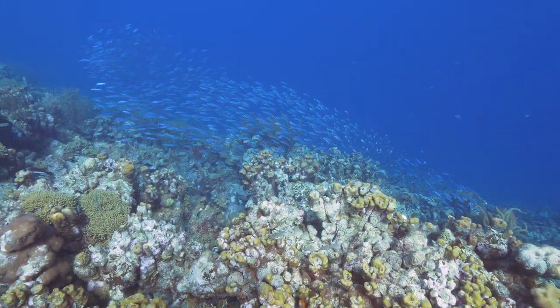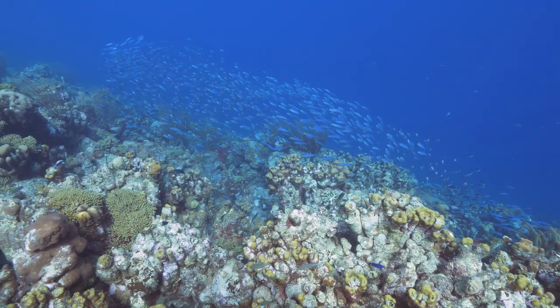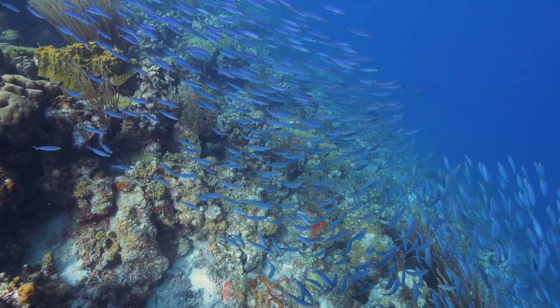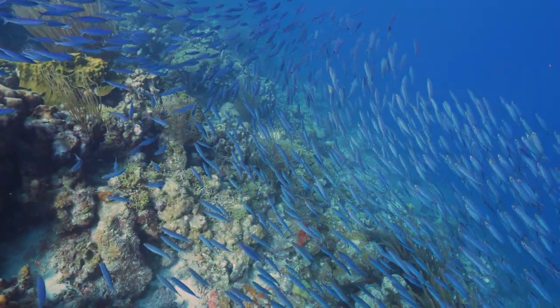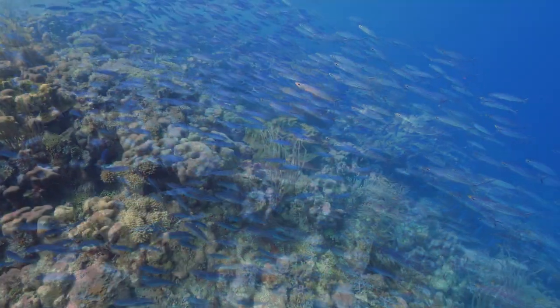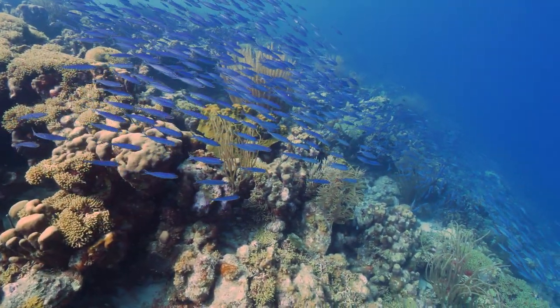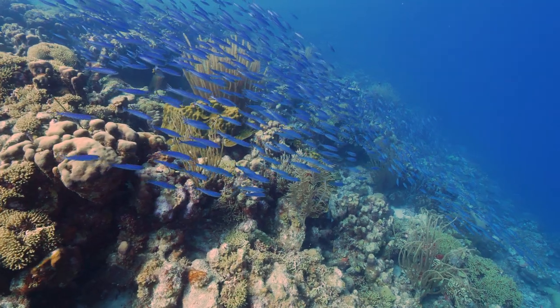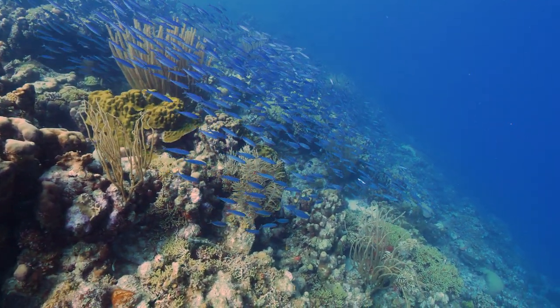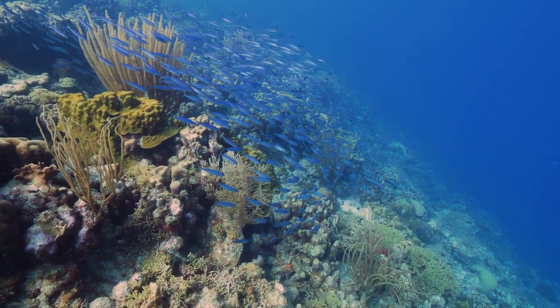There is nothing like a school of bogas to add energy to your dive. Their bodies reflect the surroundings, appearing like moving neon lights. You typically find them on walls and out in the blue. However, seeing a big school like this is special.